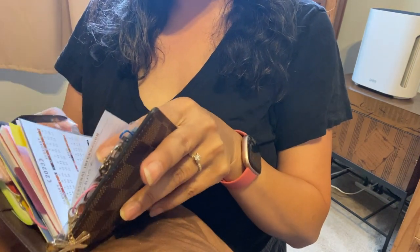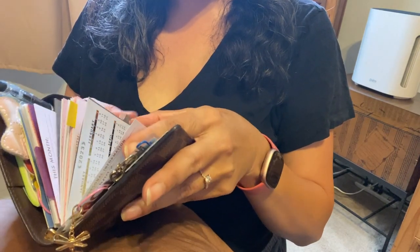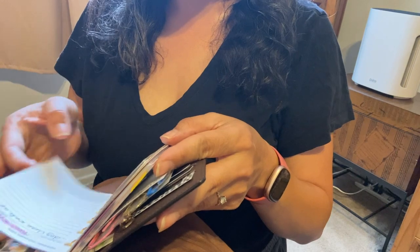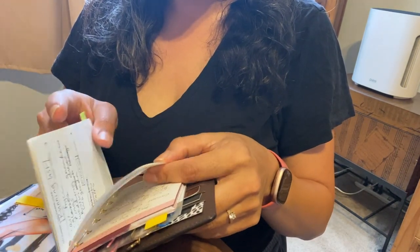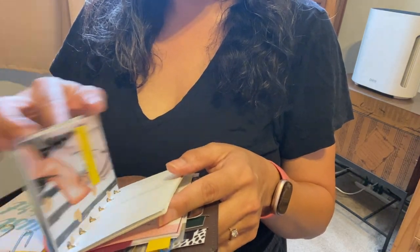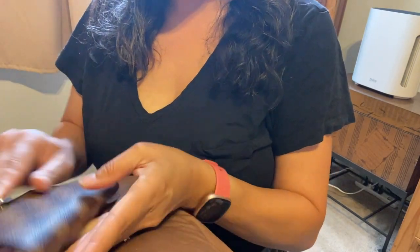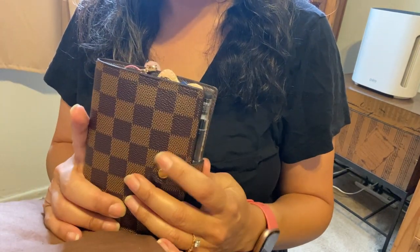As far as the months go, I've got 1, 2, 3, 4, 5 months in here. The weekly layout, I just put in a month at a time. And the daily layout, I put in enough pages for at least 2 weeks to 4 weeks. And as I go through the daily pages, I'll just rip them out and then add more in. And I'm still able to have a few extra sheets and things in here, and it works just fine for me. So I don't think that I would want to get a bigger agenda.